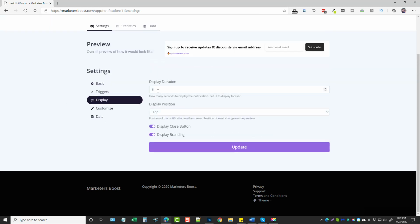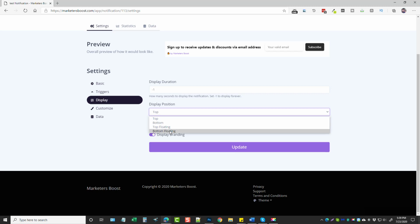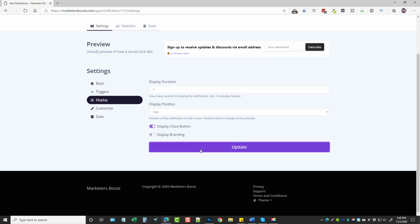Now under display, this is the display duration, how long you want the notification to show on your site. I usually set this at -1, which means that it will stay there until they close it. It gives them more of a chance to click on it and get redirected to one of the affiliate links that I have listed on there. You can choose where it's displayed on your site. Top, bottom, top floating, bottom floating. We're just going to go ahead and do top for now, and I don't want the branding displayed, so I'm going to close that. We're going to click update.